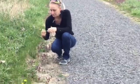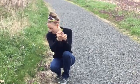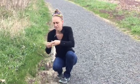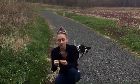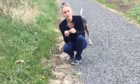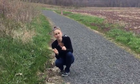The leaves are heart-shaped with tiny little teeth along the outer edge. Looks like someone took a bite out of that one. There we go, a little bit better. But the properties of violet are somewhat similar to chickweed. They are cooling, anti-inflammatory. The leaves are edible, perfectly tasty and delicious in a salad.